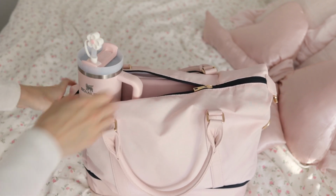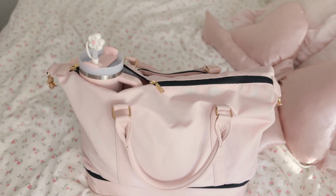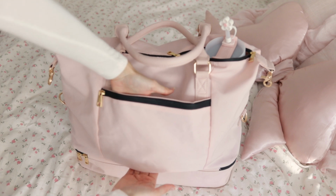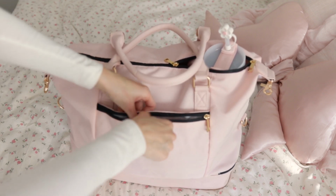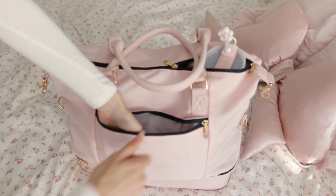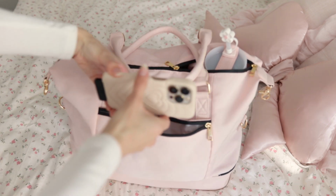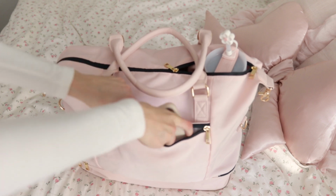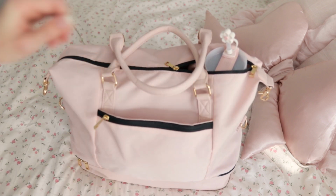So I'll usually just put my Stanley on the edge here and just zip it and leave it like that. So this is where it goes on the handle of the suitcase, but this is an actual pocket where I'm putting my phone for sure. My phone is currently recording sound right now, but it's just gonna go right in there like that.